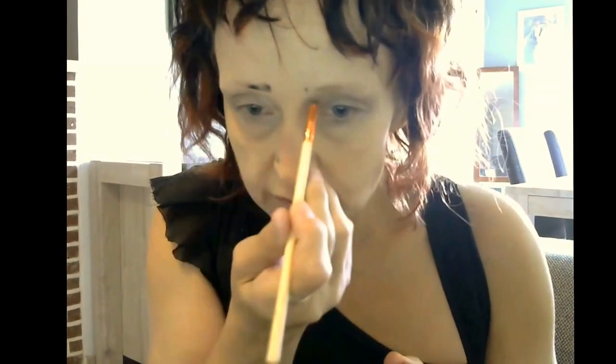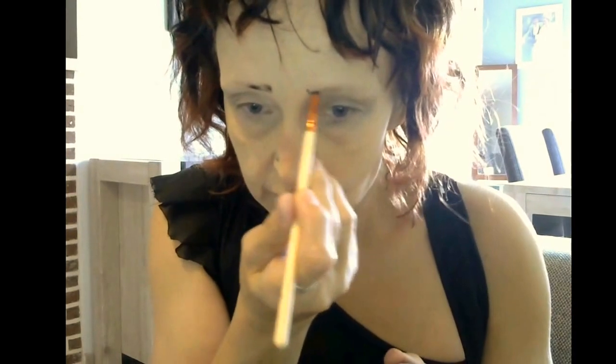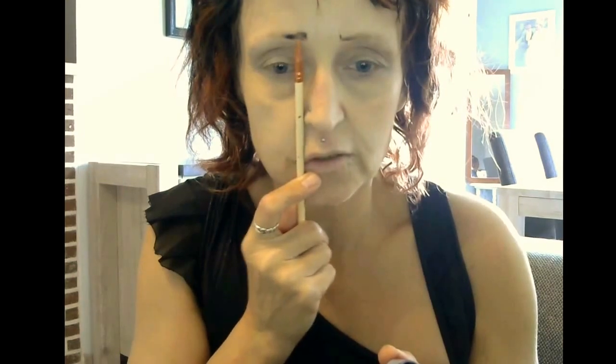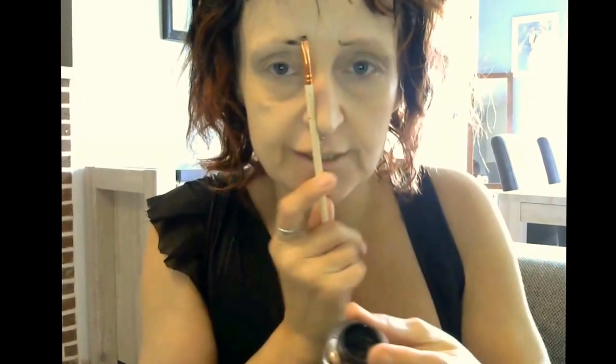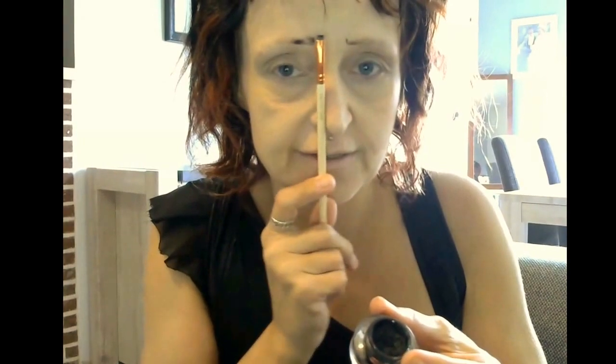To map out your brows, you use the side of your nose, and you can choose to take the inner side or the outer side of your brush, or the item that you use, or you can take the tip of your nose and take the outside. As you see, it's right the tip of my nose, and it's right next to that where I start.